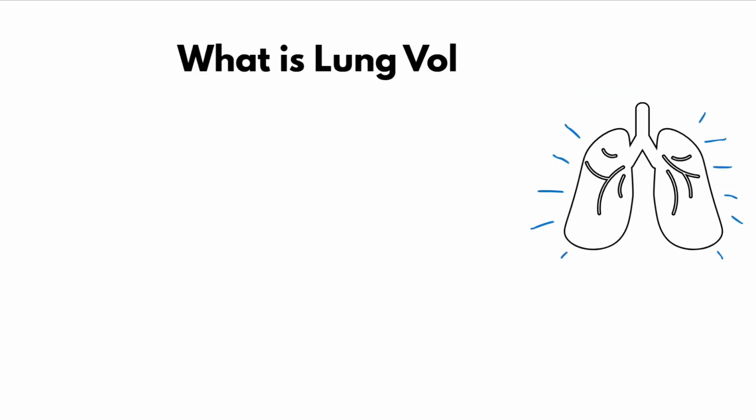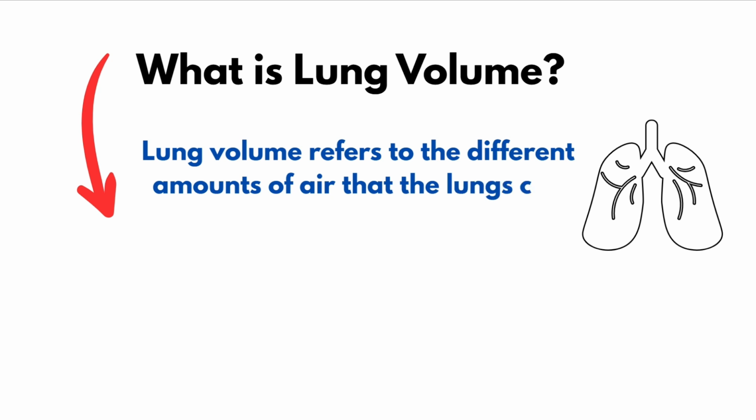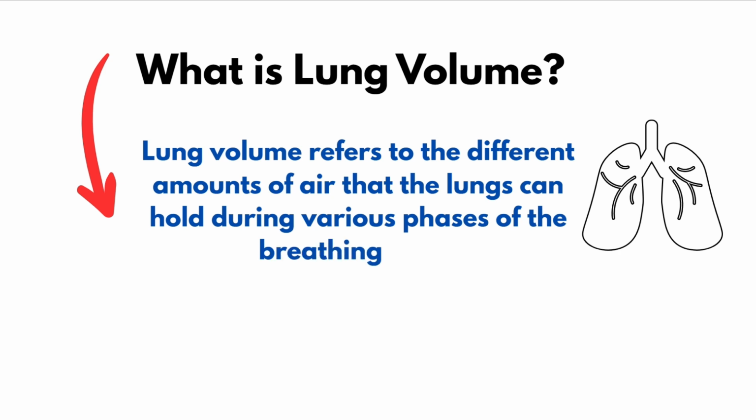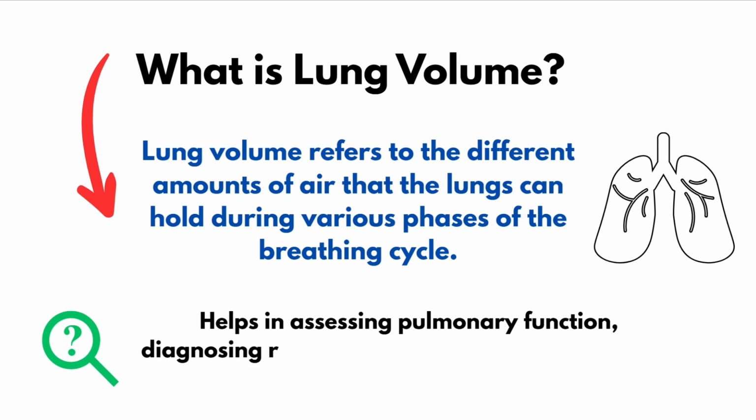Let's begin by defining what we mean by lung volume. So lung volume, simply put, refers to various amounts of air that your lungs can hold at different points in your breathing cycle. Think of it like a set of measuring cups for your lungs. These measurements are incredibly important because they help doctors assess how well your lungs are working, diagnose any breathing problems you might have, and see if the treatments are effective.